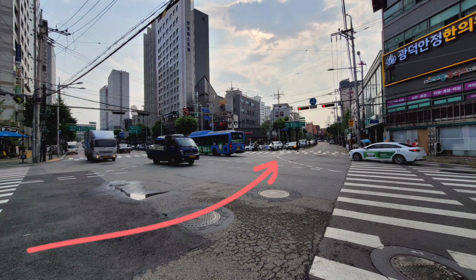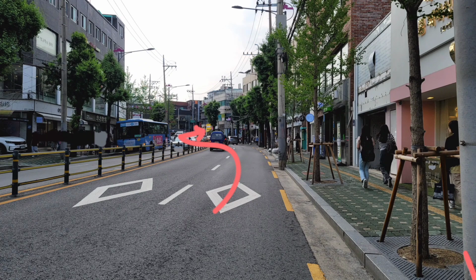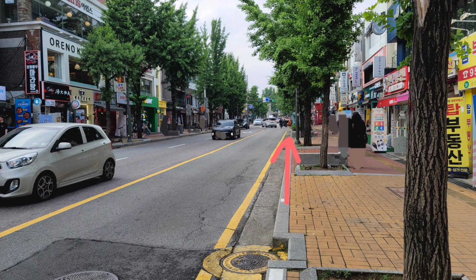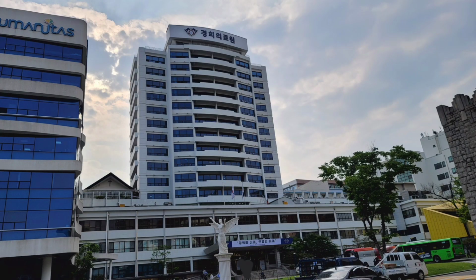Cross the crosswalk and go in the direction of the arrow. Go straight along the main road. As you go, turn right and walk a little further. You can see the entrance to Kyunghee University, Kyunghee Medical Center, and Kyunghee University Hospital. You can also take the Dongdaemun Village Bus Number 1.